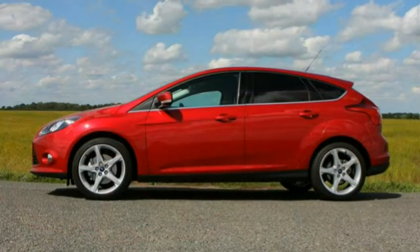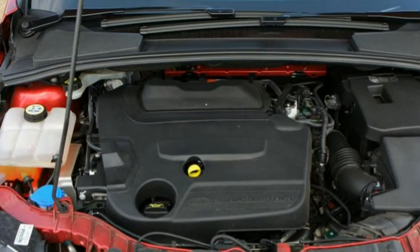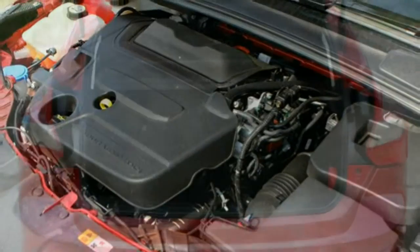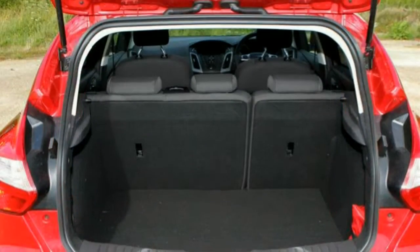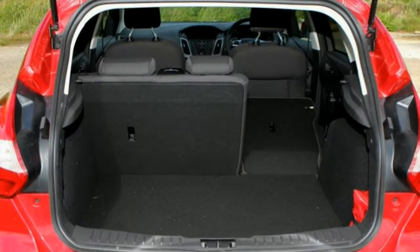Practicality. The new Focus is longer, and although it's a few millimeters narrower, there's a little more width inside the cabin, allowing for more shoulder room. Legroom in the front is ample, and so is the legroom in the back. Surprisingly, the height reduction hasn't affected the headroom, so even taller passengers in the back can sit comfortably without having to duck down. The boot is cavernous too.